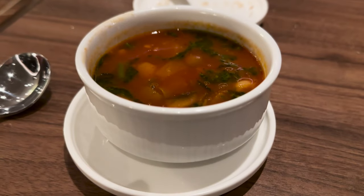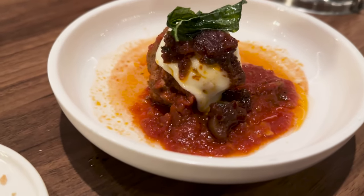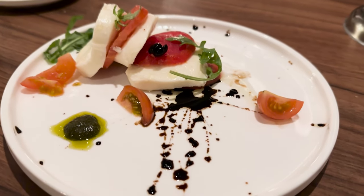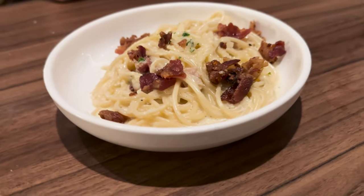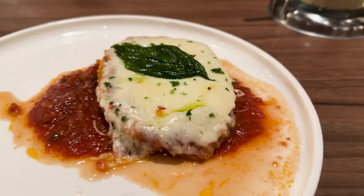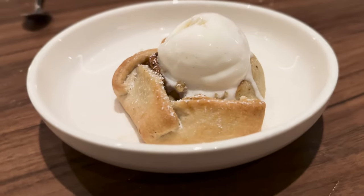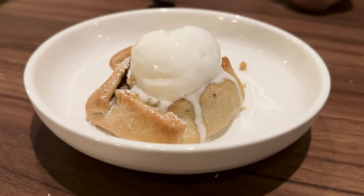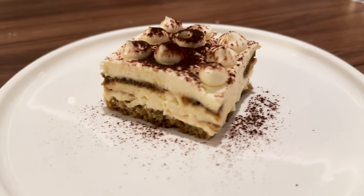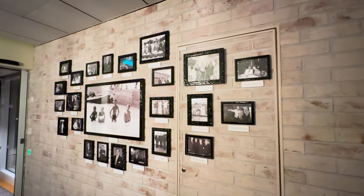Here's a minestrone soup I had for dinner one night, along with appetizers like meatballs and a caprese salad, carbonara-style pasta, and of course the old classic chicken parmesan. And for dessert, we had the apple crostata, kind of apple pie a la mode, and of course the tiramisu, which was phenomenal. There's some of the photography I mentioned earlier.